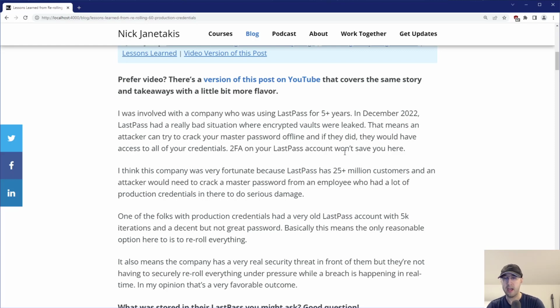And I think in this company's case, it was a very fortunate scenario because LastPass does have 25 million customers, at least, something I found Googling a little bit before this blog post. An attacker would need to crack a master password from an employee of this company who just happened to have all sorts of different production credentials, really to do any serious damage. And one of the folks with production credentials had a very old LastPass account.